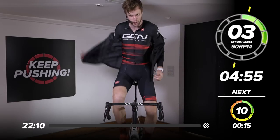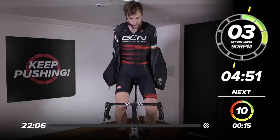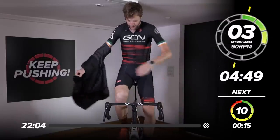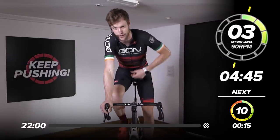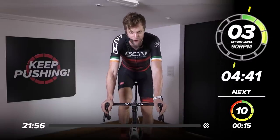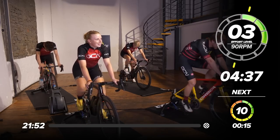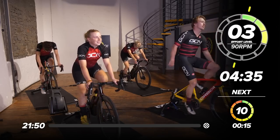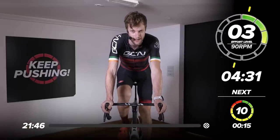It's time to get your jacket off. It's raining outside, and we are going to have a big old day on the trainer. Cracking session coming up for you now. It may be raining outside, but the sweat is going to be pouring inside. 25 minutes long, this one. We're going to start off with 5 minutes easy riding, warm up, get the legs turning.